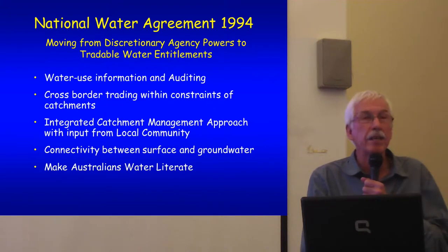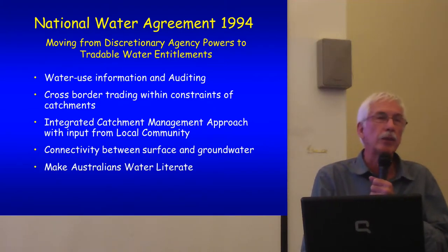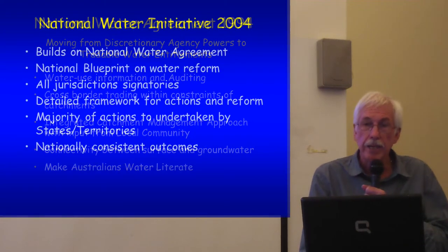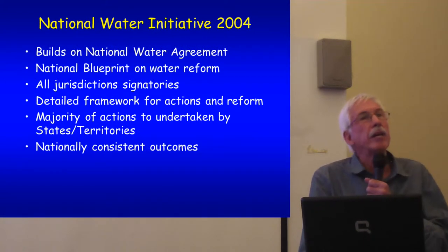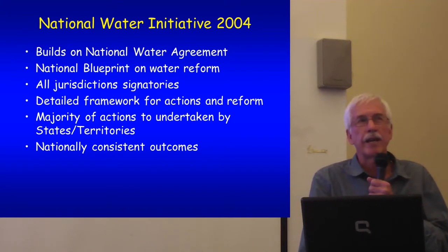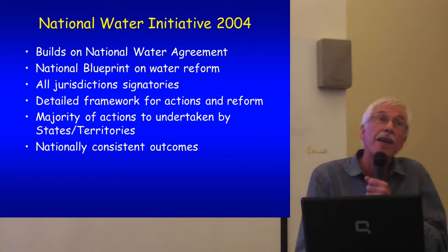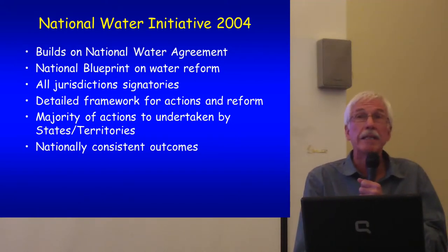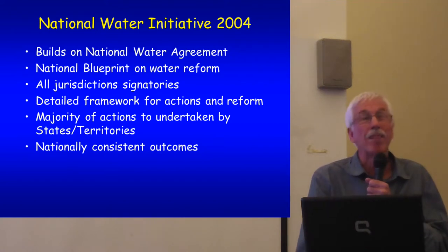It went for about 10 years, and not a lot happened other than the states squabbled amongst themselves and said, we can't do this, we can't do that. Finally, within about 8 or 9 years down the road, the Commonwealth and the states got together and said, it's really not taken off like it's supposed to. The Commonwealth said, well, you better have it take off like it's supposed to, or we won't give you any money. That's basically what they said.